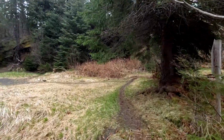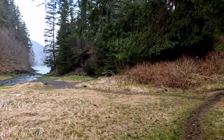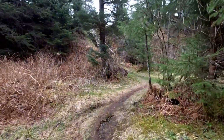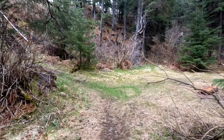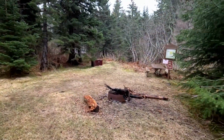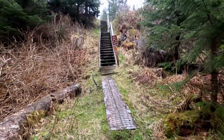Well, right on cue, the rain got here just around 2 p.m., just a few minutes after here. We're right at the home stretch. Last few hundred feet before the cabin. This is that little camping area down behind the ranger station. And the stairs up to the ranger station itself.